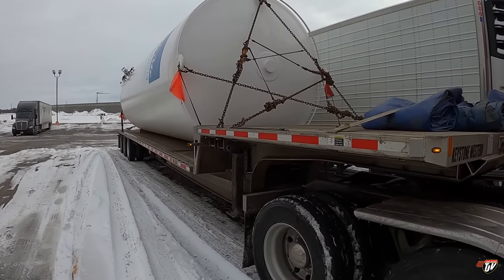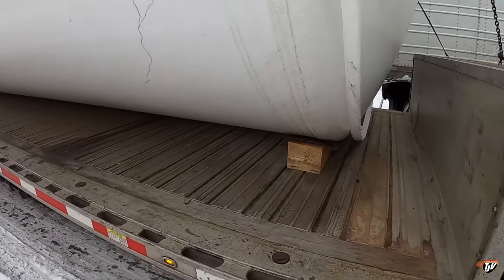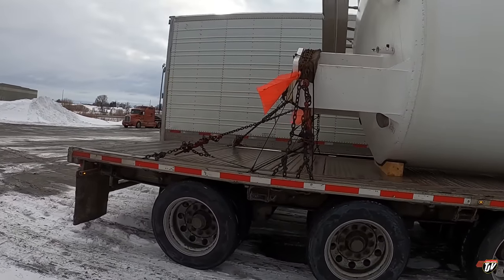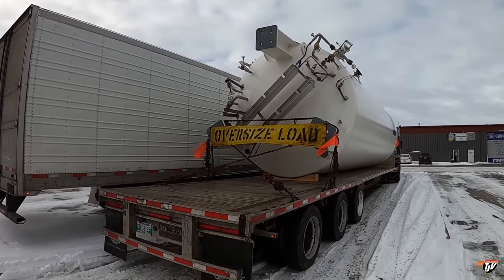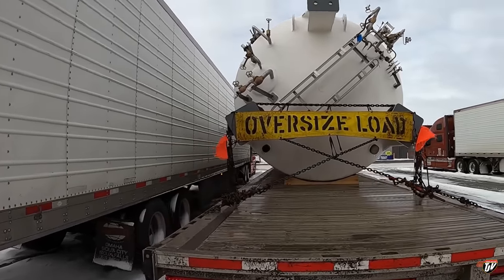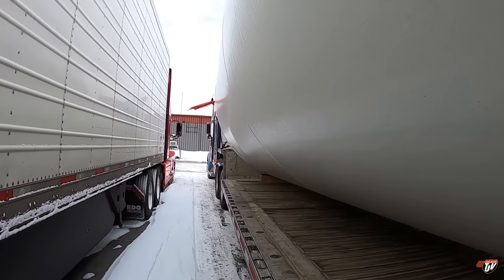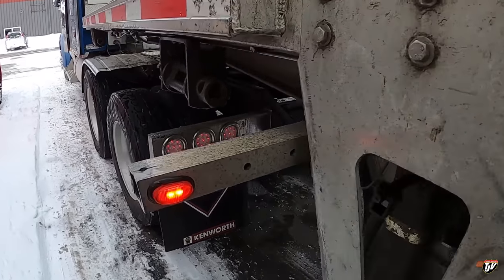There's my load. 4 chains up front. We got this, they call a saddle. Both ends at the front and back. The triaxle back here holding up the weight. Too wide, eh? Just a little bit. But I got these little sticks that poke out here with lights. Good to go in Minnesota with those.